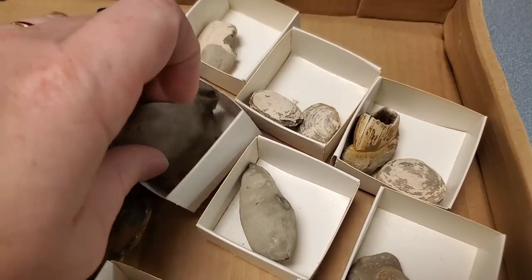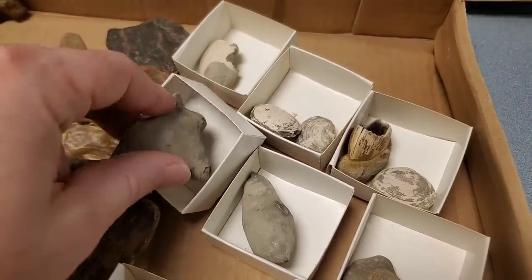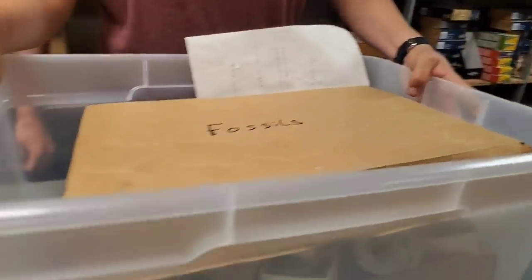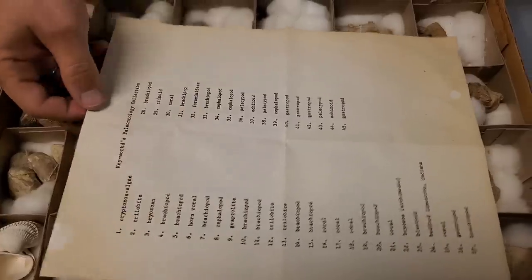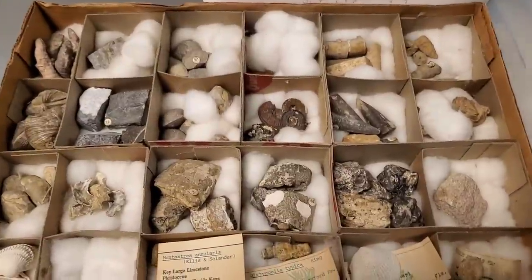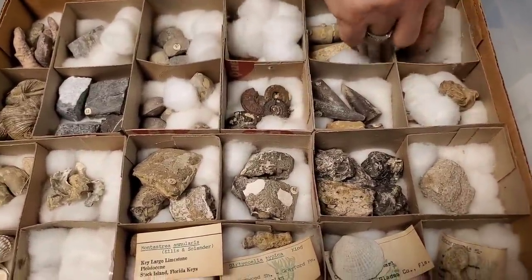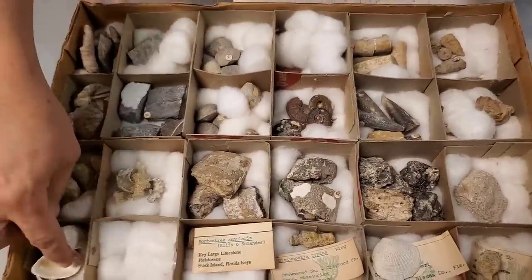What is this? More fossils. What else do we got? I'm going to have you stand up and we're just going to go through this. All right, let's do it. This is the archaeologist, geologist fossils. Oh, look at this. Oh, man. Keywords: paleontology collection. Look at that. Oh, we got fossils. We got some that look like snails. They're all fossils, though. That's cool. Yeah, those are really cool.